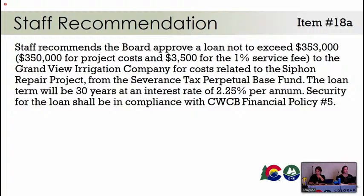Madam Chair, this is a great project that's really needed very much down in the Canyon City area, and I would move approval of the staff recommendation on this item, which is 18A.